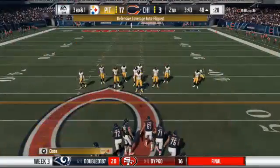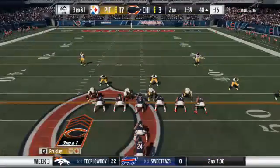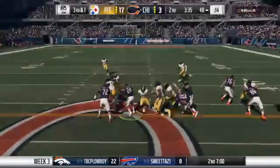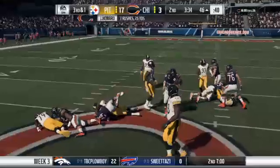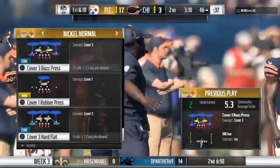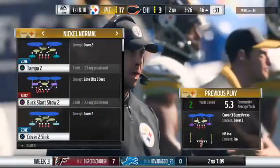The Bears on 3rd down, just 1 for 3 thus far. They need just a yard here. It's 3rd and 1. All right, here we go. Running with Howard. And he gets this one across midfield for the first down to the 46. They only get 2 there, but on 3rd and 1, that's all they needed to keep the drive going.